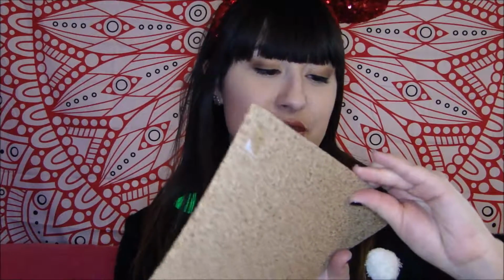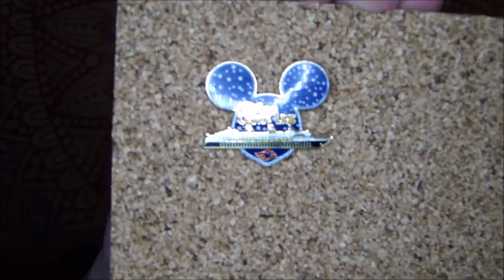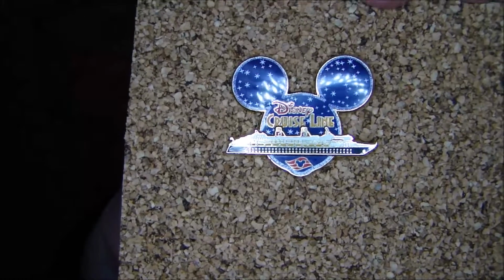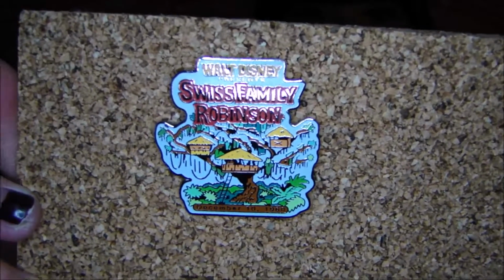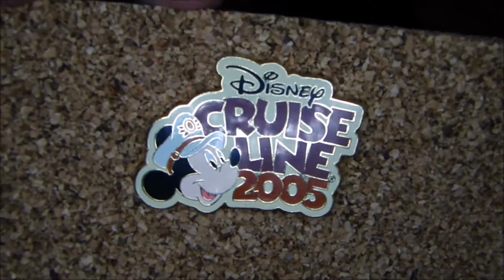I also have a 2000 Celebrate the Future Hand in Hand pin. I have a Disney Cruise Line pin. I went on a few Disney cruises when I was younger, so I have a few pins from that. This is a Swiss Family Robinson Treehouse pin. Once again, back to the Disney Cruise Line pins. This was from 2005. I have a 2000 pin with my name on it.